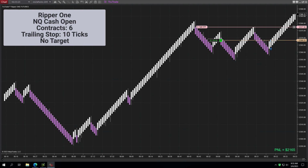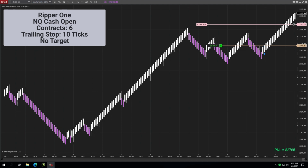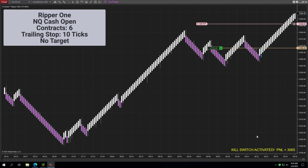Okay, we're in a pretty good runner here. We'll probably call it a day after this. We should be able to hit our target as we continue to rise. Really nice runner. Come on, keep going. We might hit our kill switch. And we hit our kill switch. This trade will still play out, but it will not trade anymore after this.